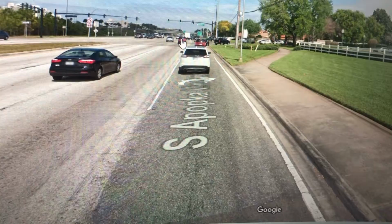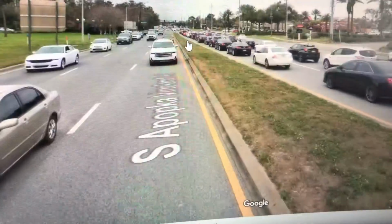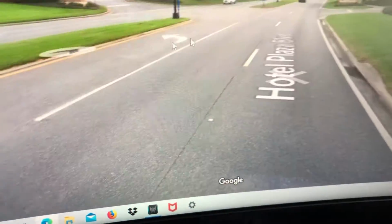So then we're back from SeaWorld and we're now on our way to Disney Springs, which used to be known as Downtown Disney. So we're now on our way to the Disney Springs resort area. Here's the junction for the Disney Springs.